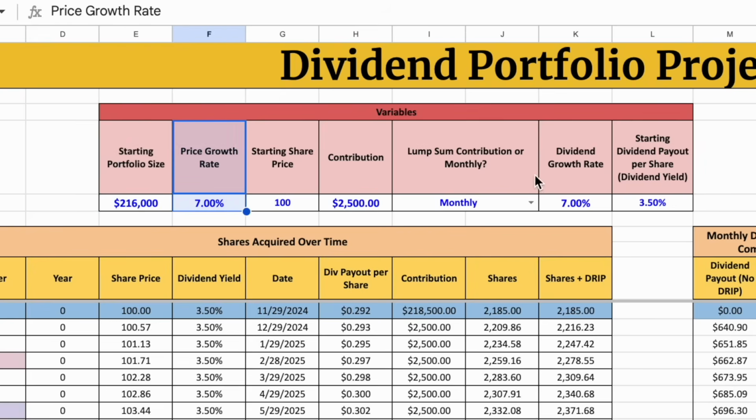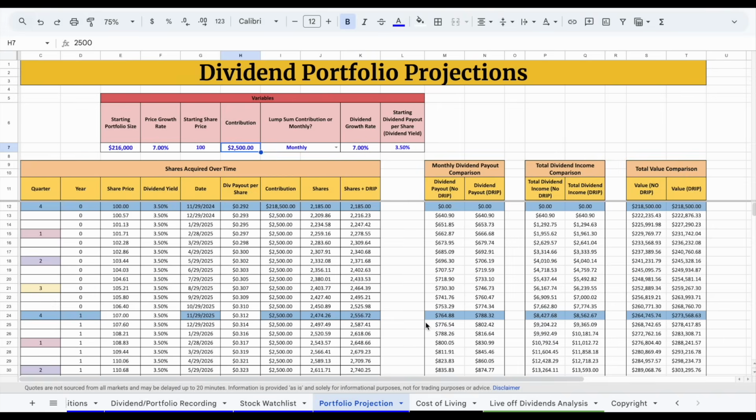We're assuming a price growth rate of 7% and a dividend growth rate of around 7% over the long term, and a starting dividend yield of 3.5%. Now, we're assuming monthly contributions of about $2,500. And obviously, like I said, this month I did not meet that goal. I didn't contribute anything to my portfolio, but again, this is the average we're going for. Obviously, some months it'll be quite a bit higher, and some months it could be like this month. It could be zero, but that's the goal that we're going for.